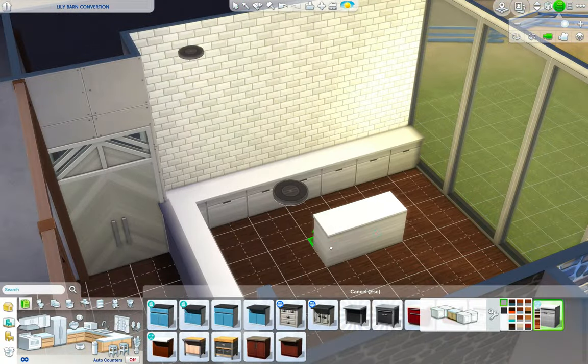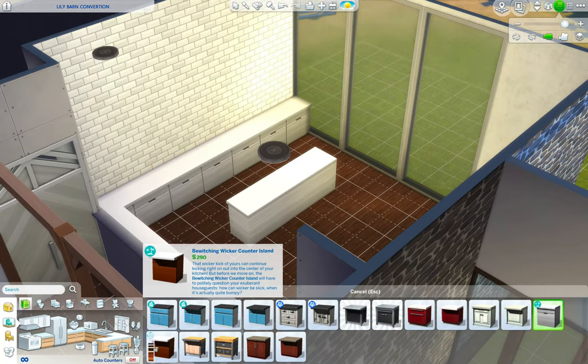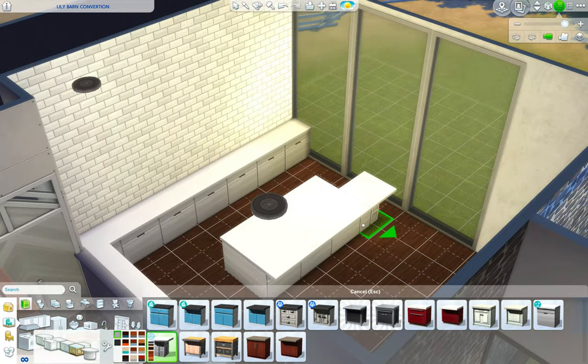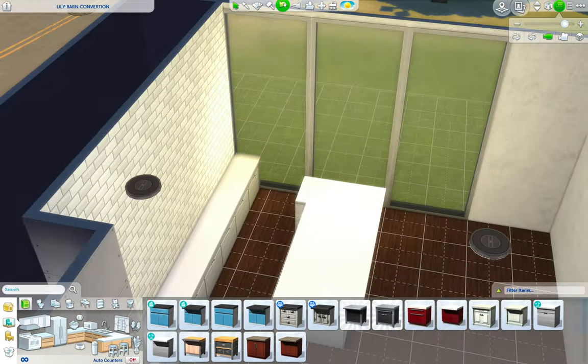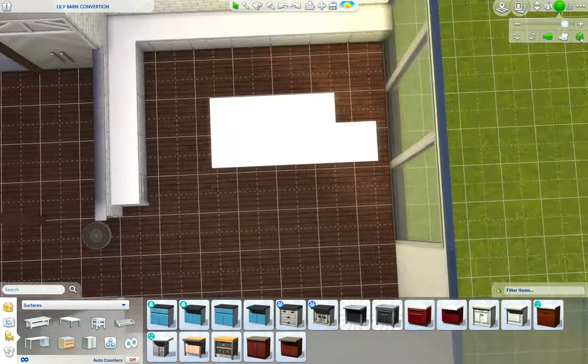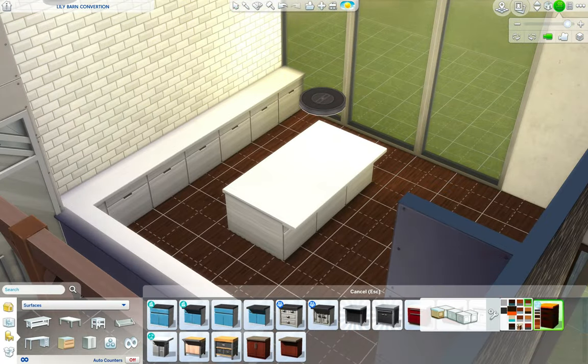And of course, you have to have an island. Of course, you have to. And I just went with this white and grey. I think it looked quite nice with the wood flooring as well. I will continue with the kitchen in the second part of this series.